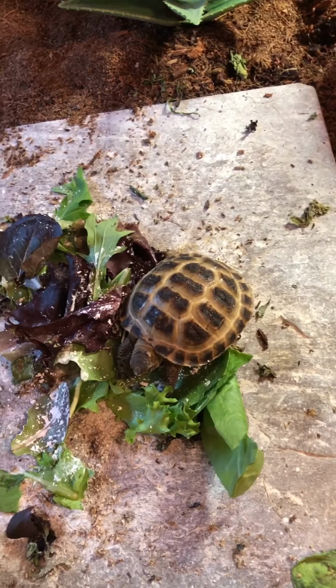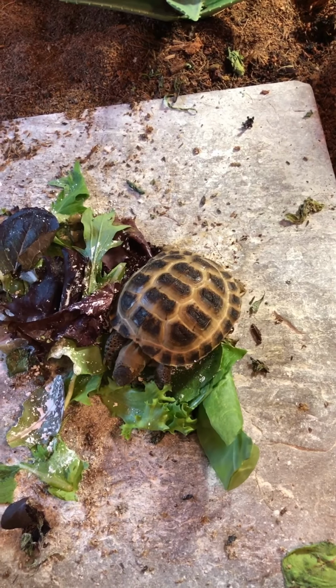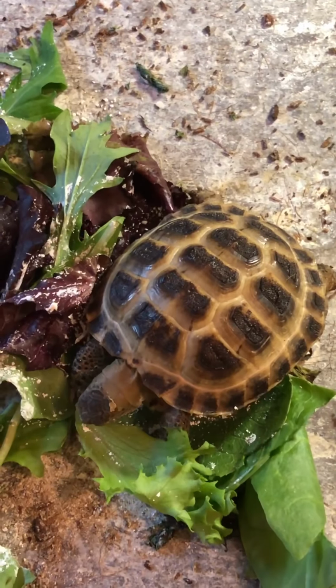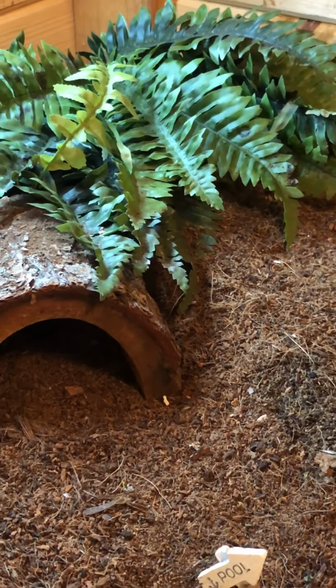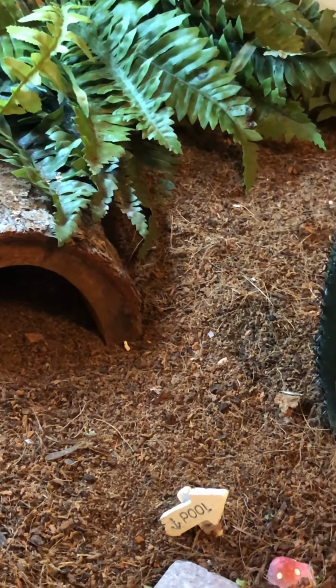Yeah, so I feed them every day as babies. And yeah, I think that's kind of it. I'm just gonna keep watching this little baby eat because it's adorable. Eco decided to go further into the plant and hide. He's probably sleeping. They do sleep a lot.